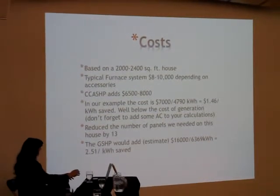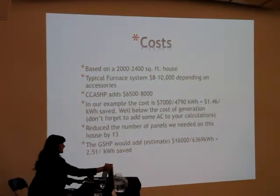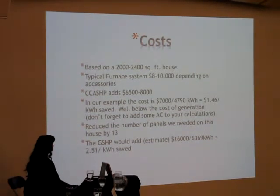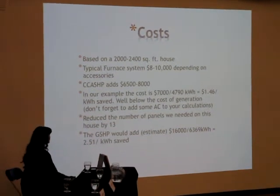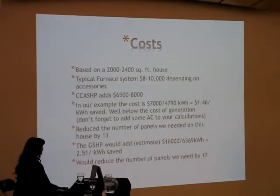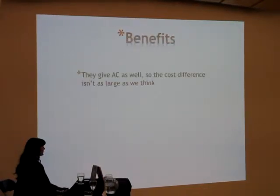And the ground source heat pump would have saved us the 63.69, so again, you're about 251. So it costs a little bit more, but it also has a little bit longer life to it, so there might be a life cycle conversation going on there. And it reduces the number of panels we need by 17.